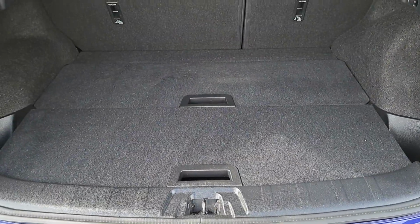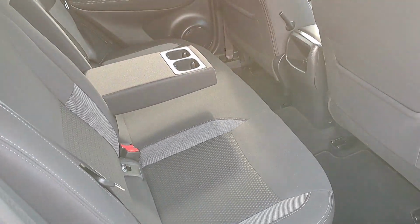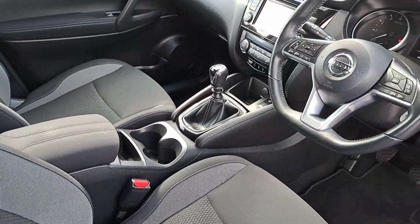It's got a nice spacious boot with fold down seats. Plenty of legroom in the back. It's got the Isofix for the car seats on both sides. It's got the centre armrest and cup holders. It's finished in navy and grey cloth interior. It's got the front armrest.